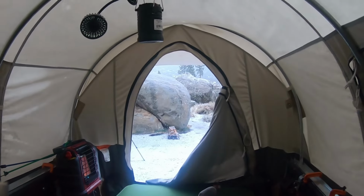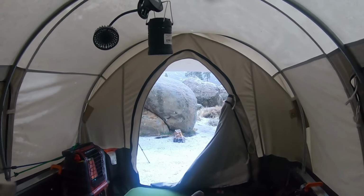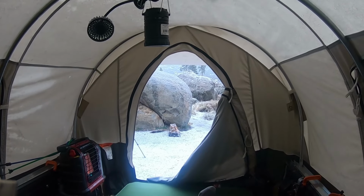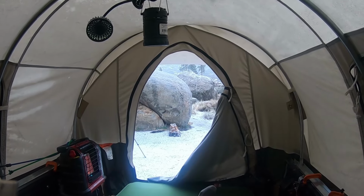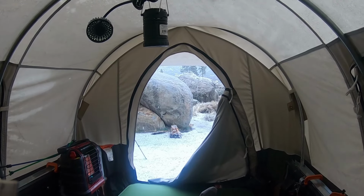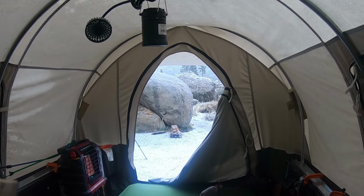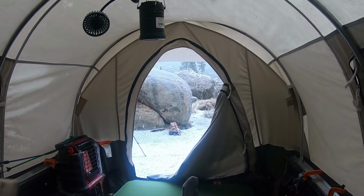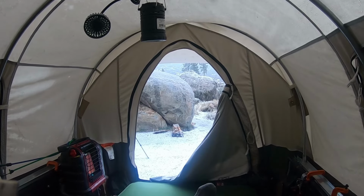This is how camping should be. Woke up this morning to some rain, which quickly turned into snow. We're expecting about 3 inches today. I take this opportunity to just kind of chill and enjoy the peacefulness of the snowfall.